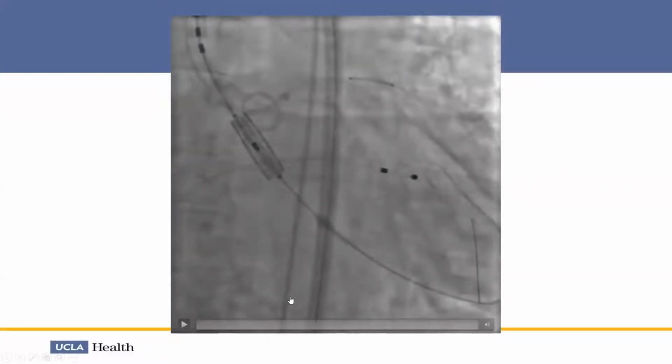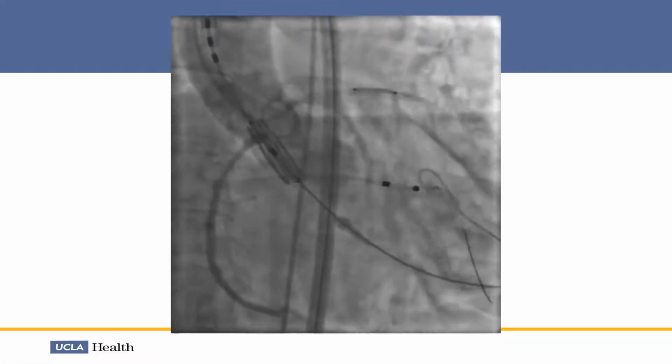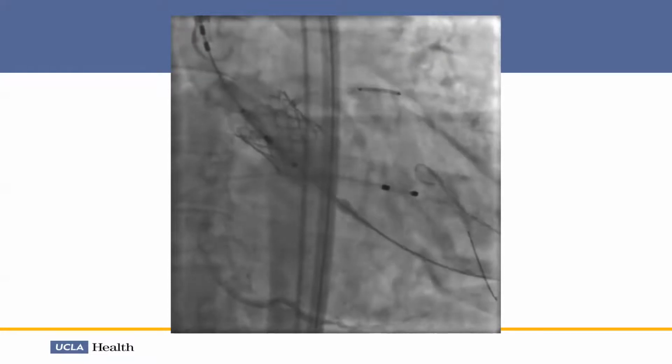This is from a couple of months ago. This is the one that happened to have low coronary height. You can see here that we have a guide catheter and a stent in the LAD. Then here's the pacemaker wire, here's the valve, and then we deploy this valve with the pigtail. You can see why we protected the coronary: the coronaries are on the lower side, and the root is also pretty small.